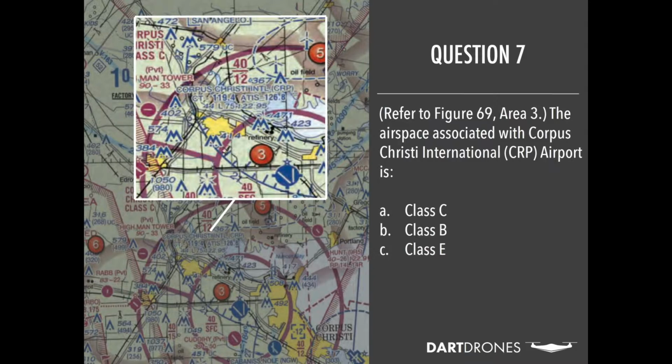Once we know that, we can remember that if we have these 2 solid magenta rings, like we see right here, that's how we denote Class C, or Charlie, airspace. They even make it simpler, in a lot of areas of Class B or Class C they print it right there on the map for you. We can see a little piece of that in this enlarged version in the corner. So our answer here is A, Class C.